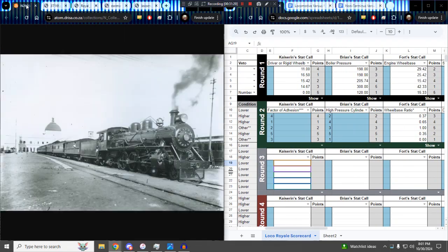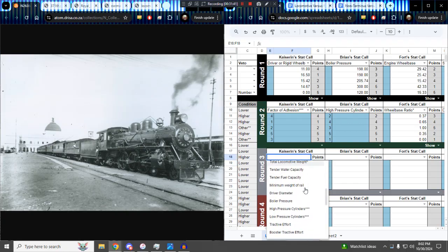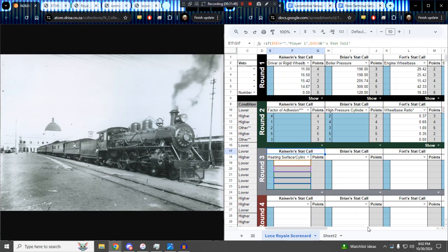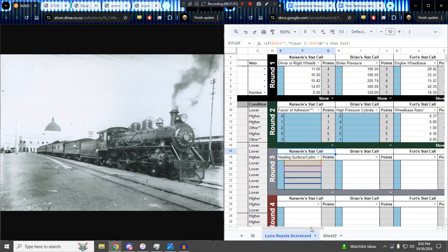Kaiserin, what is your third stat call? I don't know. This one's kind of stupid, but stupid might work. Evaporative heating surface divided by cylinder volume. Ooh, interesting call. Going once, going twice. All right, heating surface divided by cylinder volume. I thought I heard somebody say something. I mean, I was going to veto it, but I need to save my veto for a couple of particular stats. All right, Kaiserin, what's your heating surface over cylinder volume?